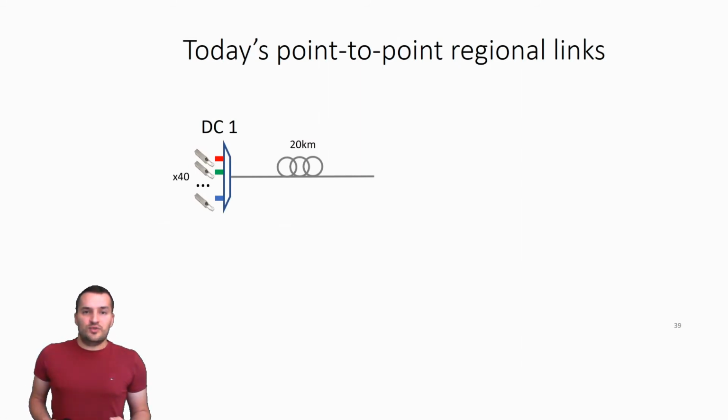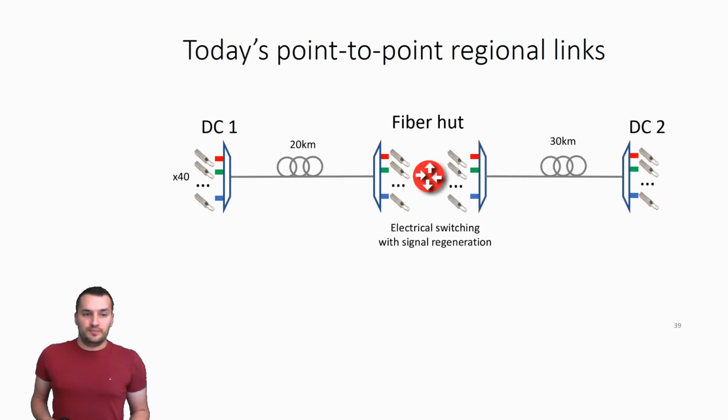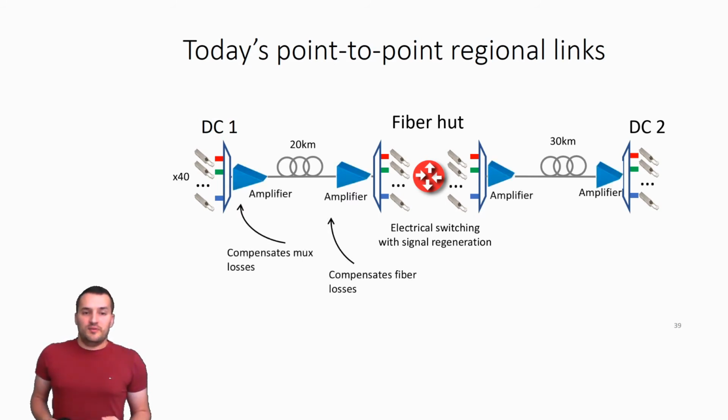To understand what the transition from electrical to optical switching practically means, let me start by taking a more detailed look at today's DCI links. Multiple transceivers at DCI-1 are combined into a single fiber and sent to a switching point, where the traffic is converted back to an electrical signal, switched, and then again converted to the optical domain, where it's finally forwarded to the destination. As the optical signal travels through fiber and other optical components, it loses power. So we need 2 amplifiers per point-to-point link: one amplifier to compensate the loss caused by packing multiple colors into a single fiber, and another to compensate the power loss caused by a long-distance fiber.